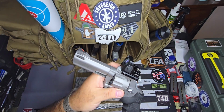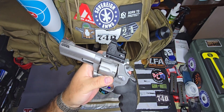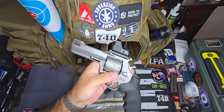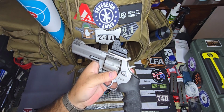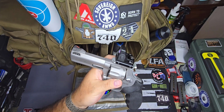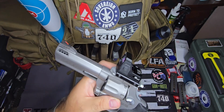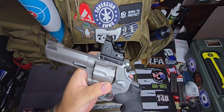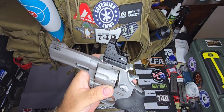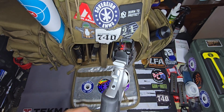I mean, probably more than half of the rounds out of this have been 38 Special. And the other half, or a little less than half, have been 357 Magnum, because it's just so much more expensive. But still, just blasting away with this thing. And this thing is a flamethrower, man. It throws fireballs, and it's got a heck of a kick to it. And this cheapo CVLIFE has held up excellent. I'm just really impressed with this thing.